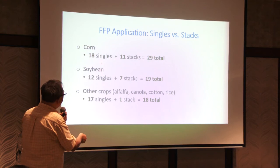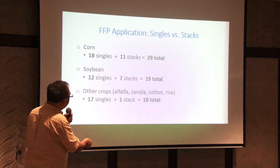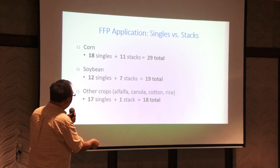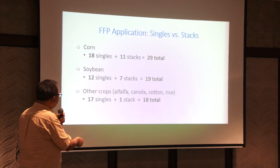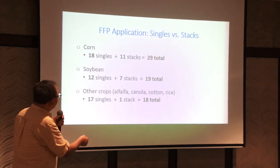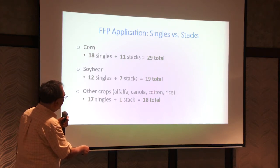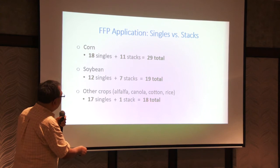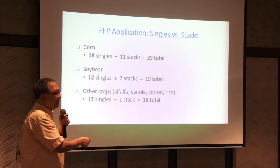For soybeans, there are 12 singles that have been applied, 7 breeding stocks that have been applied, for a total of 19 soybean events. And for other crops, there are alfalfa, canola, cotton, and rice. These are for FFP. There are 17 singles, 1 stock. I think this stock is for cotton. So a total of 18 applications for other crops for FFP.